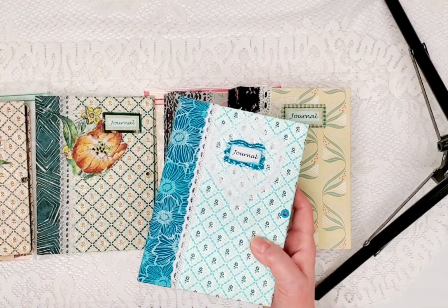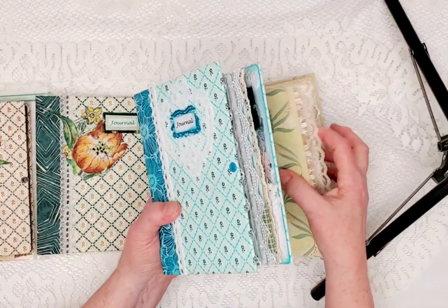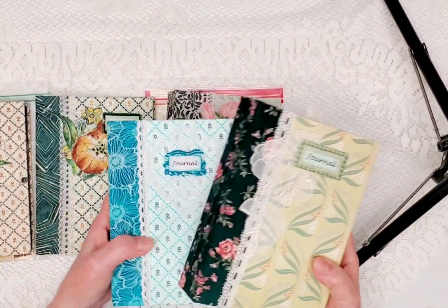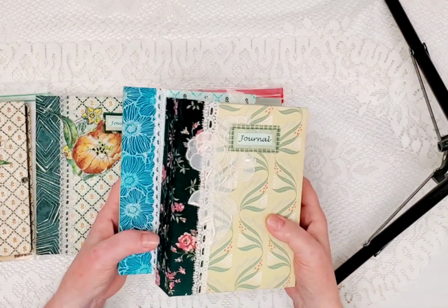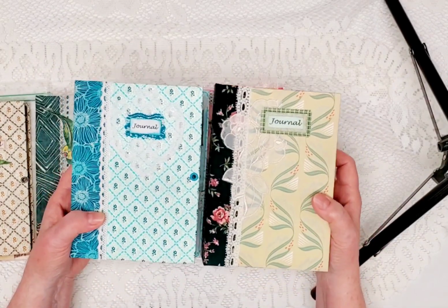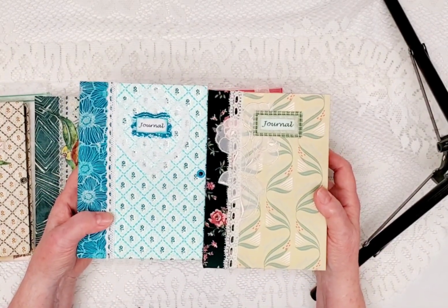So that is where I'm at. These two, I'll probably finish both of these. Excuse me, I'm a little choked up. I'll probably finish both of these journals by next week.